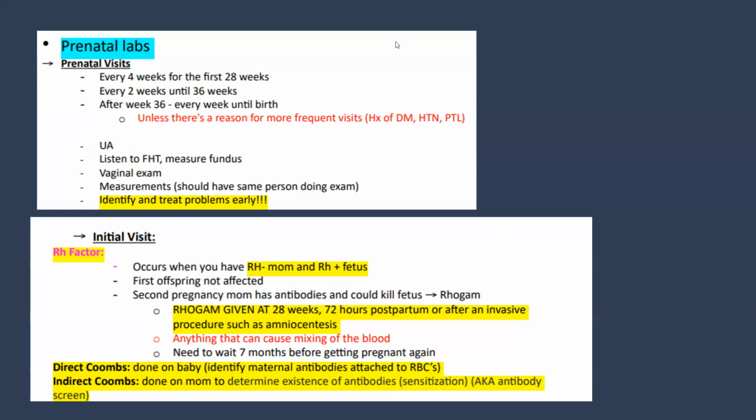We kind of touched on RhoGAM, well, I wouldn't say RhoGAM, but the Rh factor, whenever you took your AMP2. We usually have problems if it's an Rh negative mom, because there are no antigens, and an Rh positive fetus, which does have antigens. Pretty much this is all summarized by the mom making antibodies for the suspected invader, okay?